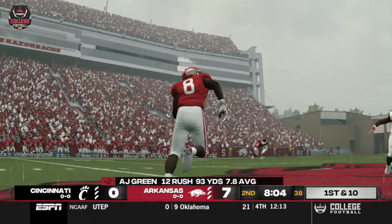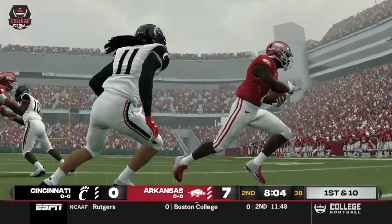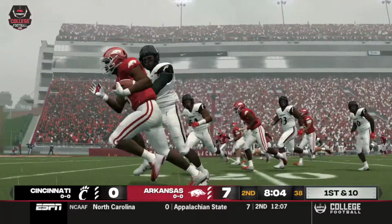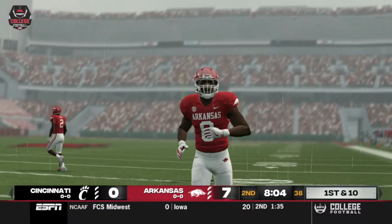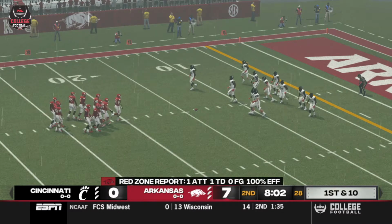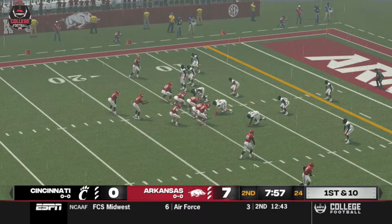This kind of execution from an offense can really affect the defense and their psyche. That's the second time on this drive alone they've been able to convert on a third down. This defense has got to gather themselves and try to find some confidence. Somebody on that defense has got to make a play to slow this offense down. First and 10. Let's see if they can build off that great run. Arkansas up 7 points.